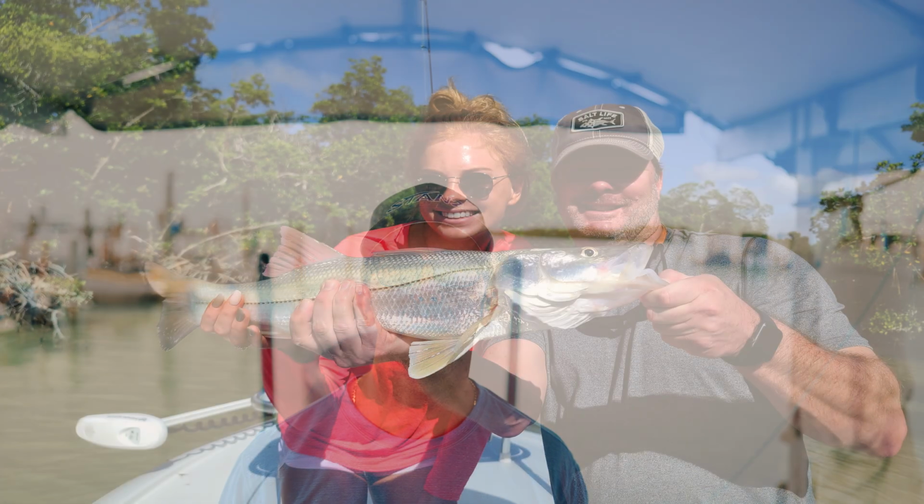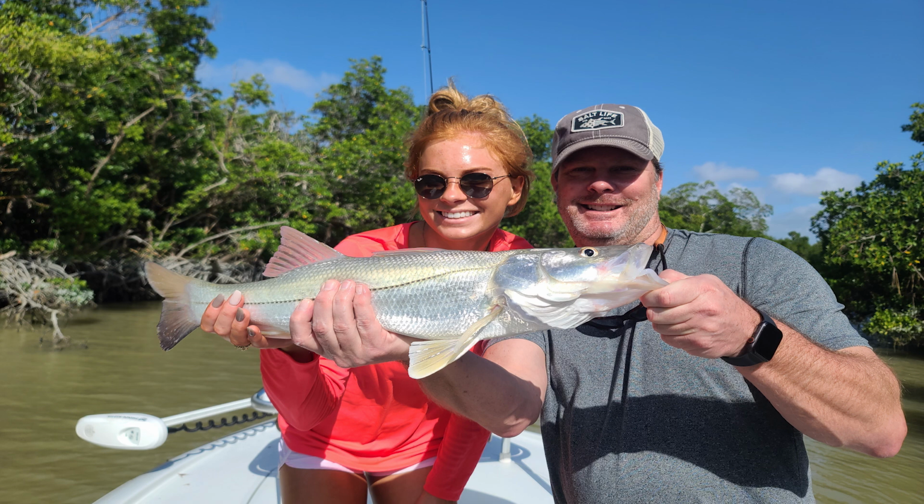Alright, so day one was a Monday, and I had John and his daughter Katie down fishing with me. Again, great conditions on this day. Kind of light southeast breeze. We had some mullet ready to go, and like I said, the pilchards had been thick, so we caught those too. Found a lot of big tarpon flopping around out in the backcountry.